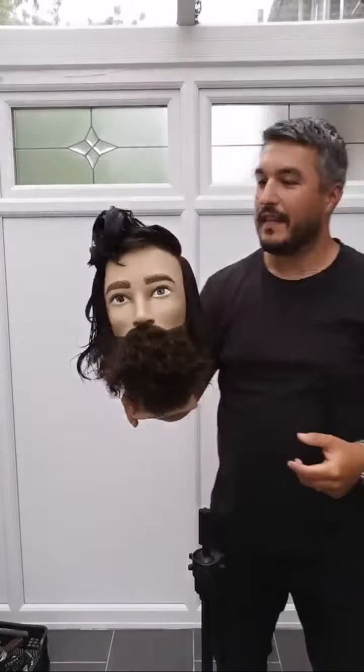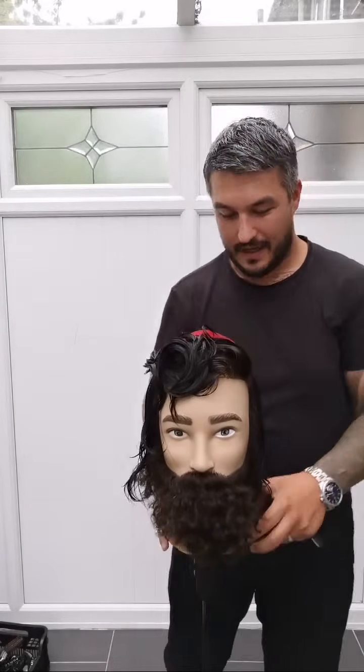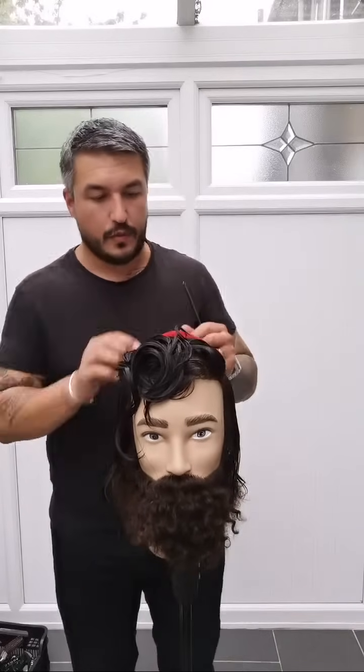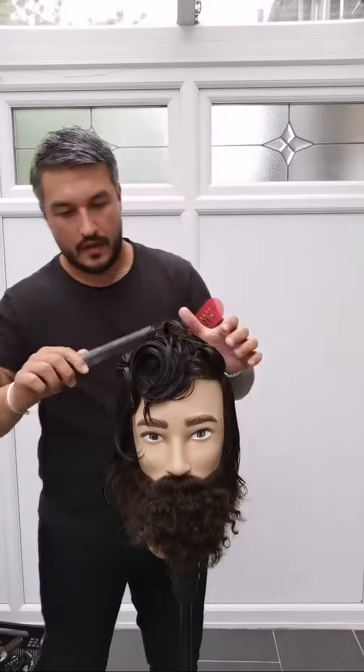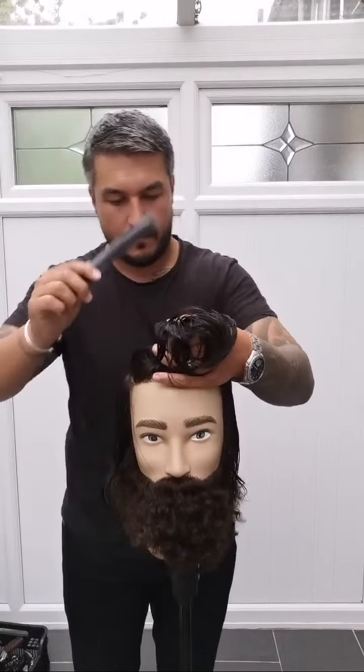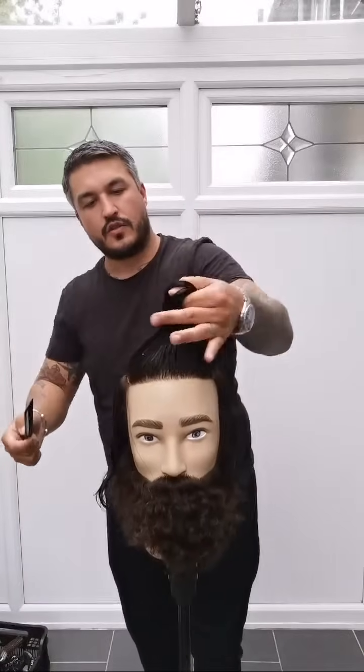Now, obviously, the ability to do this with a mannequin is great. I couldn't do this with clients, obviously, or one of our models. So that's why I thought, while we're here, we might as well do it together, and I can show you it properly as well. Okay? So we just section that up properly again. And just get this out the way.